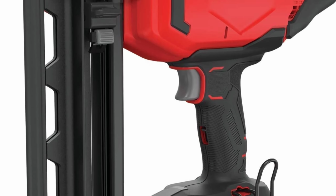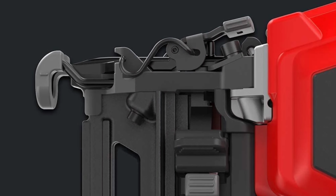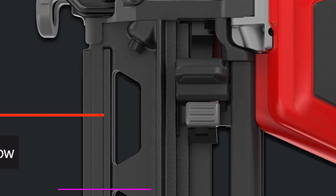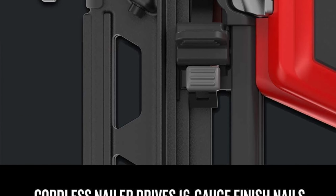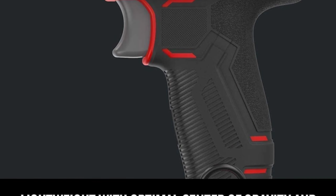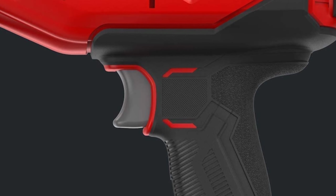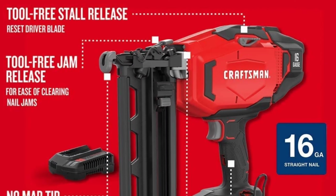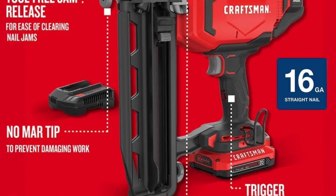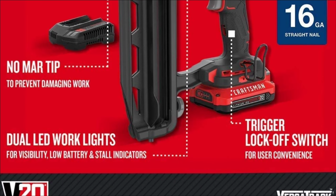This 16GA cordless finish nailer is a great tool for anyone who needs a convenient and easy way to finish their projects. The cordless design means that there are no compressors, hoses, or costly gas cartridges needed, and the tool-free depth settings make it quick and easy to set up. The lightweight design and optimal center of gravity make it easy to use and comfortable to hold, and the contoured over-molded handle provides added comfort. The belt hook is a convenient way to keep the nailer close at hand, and the tool-free jam and stall settings make it easy to use.